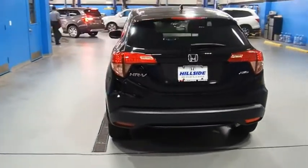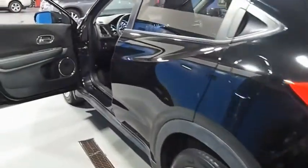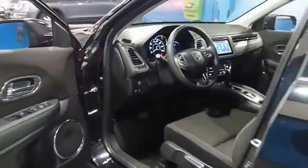The HR-V has a good-looking exterior with a clean design. It comes with a well-tuned suspension and a handsome and flexible interior with tons of options to choose from. Your new ride is just a phone call away.